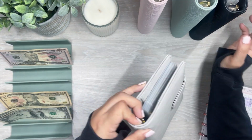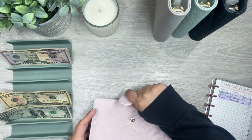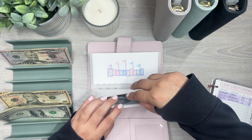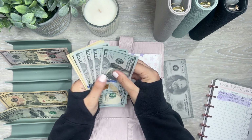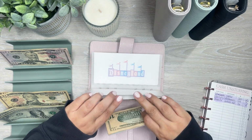Let's see, and actually I'm gonna go into this one next. This one has some higher amounts in here. All right, Go Wild probably. I feel like Go Wild is a good one. All right, so I already have 500 in the bank. Oh no, can't do anything there either. So that one's good.